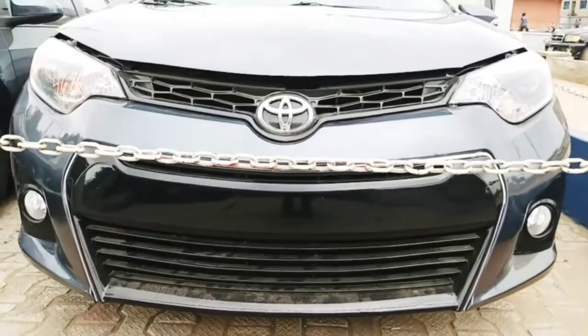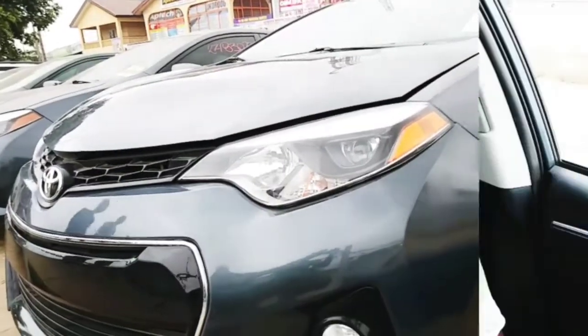Thank you for joining me. This is a 2014 Toyota Corolla, but this is the S package. The Corolla line, particularly for this model, is divided into three major groups. You have the LE, you have the LE Eco, and you have this, the S. So this is high on top of the range.